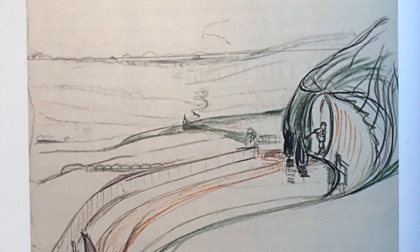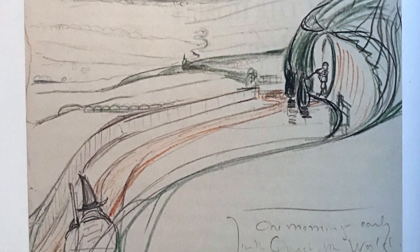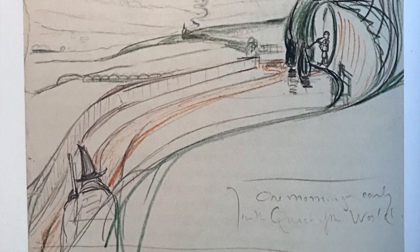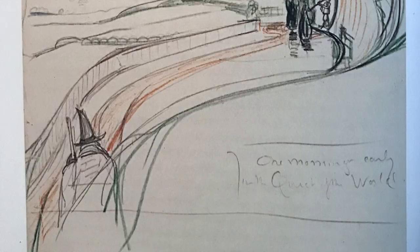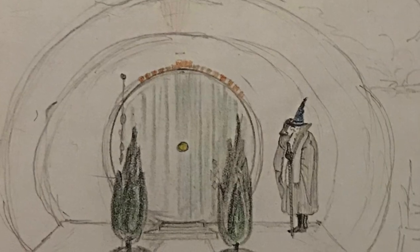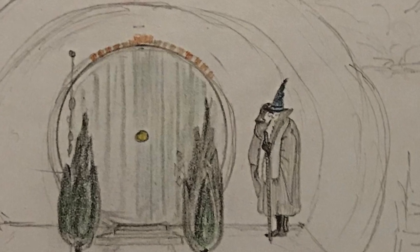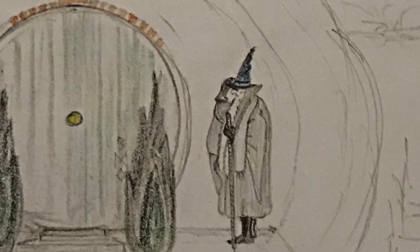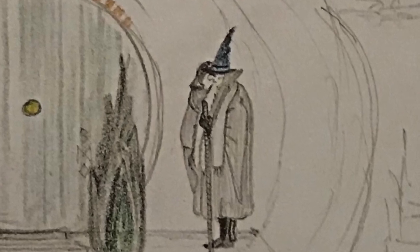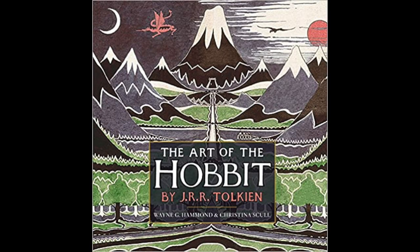Titled One Morning Early in the Quiet of the World, it's a rough sketch that depicts Gandalf coming up the path to Bag End. In it, we see the shape of Gandalf's hat, as well as his stooped posture and walking staff. Also, though Tolkien doesn't mention it, there is another drawing he made that perhaps fits the description even better. It's a full-body sketch of Gandalf from the same period that depicts him exactly as Tolkien describes, even with some indication of his grotesque features. Both of these illustrations can be found in The Art of the Hobbit, which I've linked to in the notes below this video.